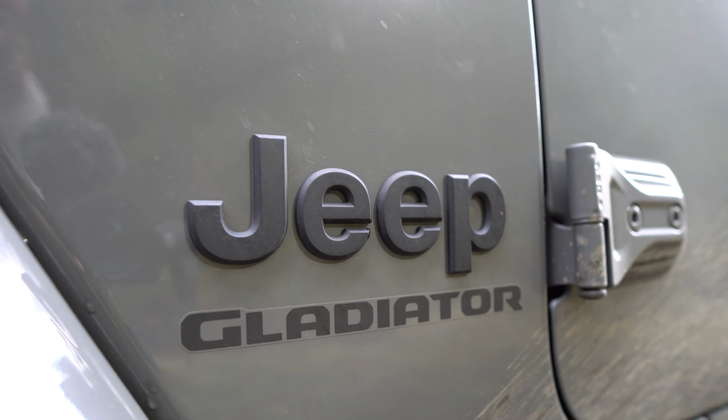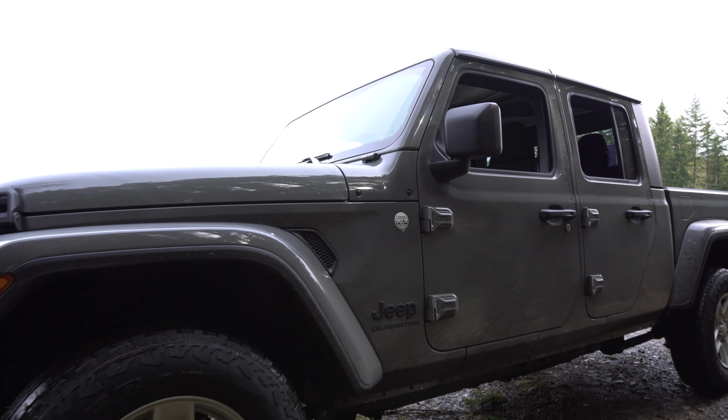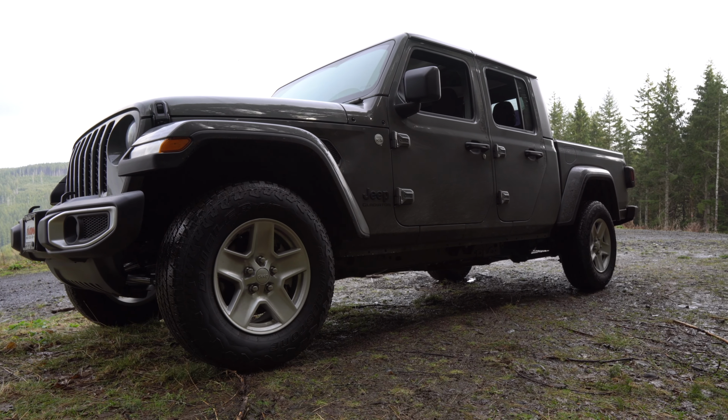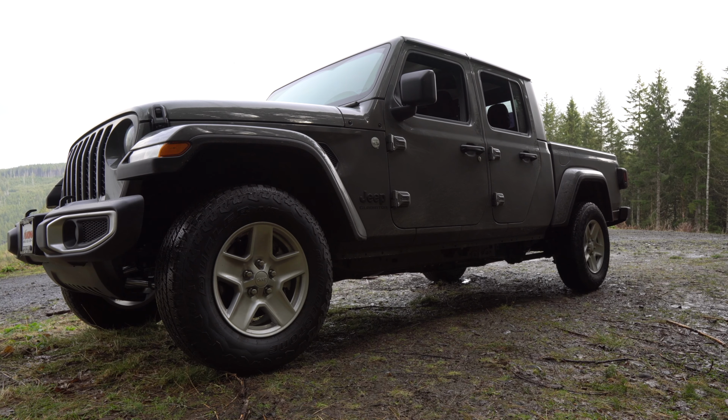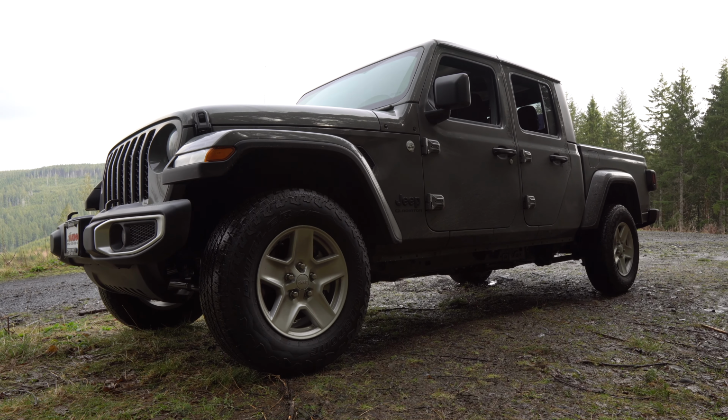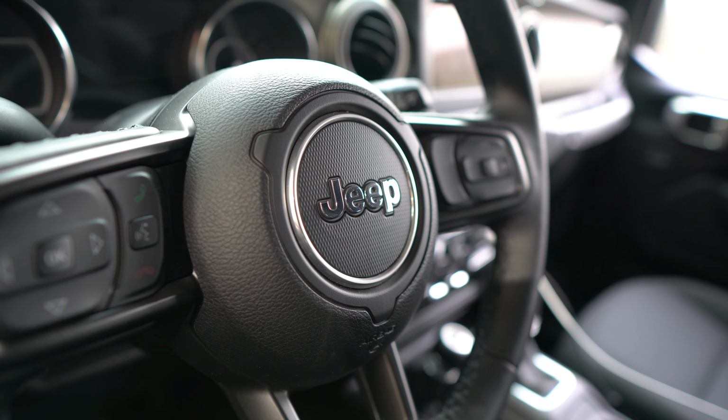So I've been eyeing this Gladiator for a long time now, and I'm a really big fan of this color. So this is the Sting Gray for those of you who are interested. I'll get a video on the other side as well so you can really see the difference in color in light versus dark. But got the Jeep steering wheel there.